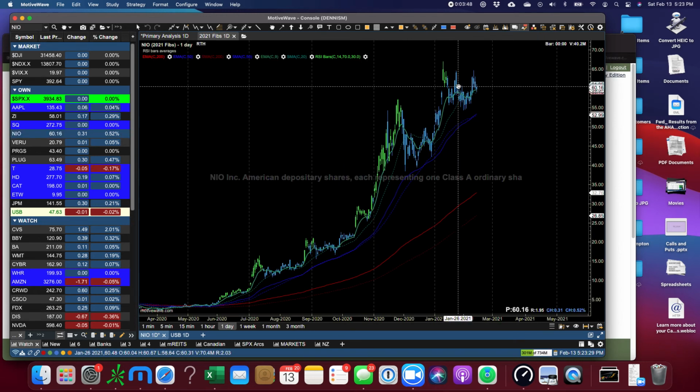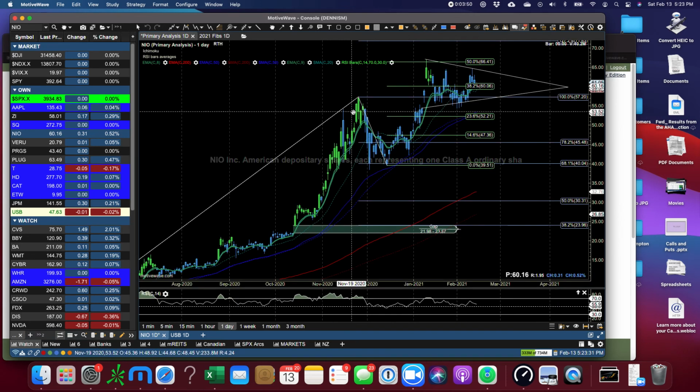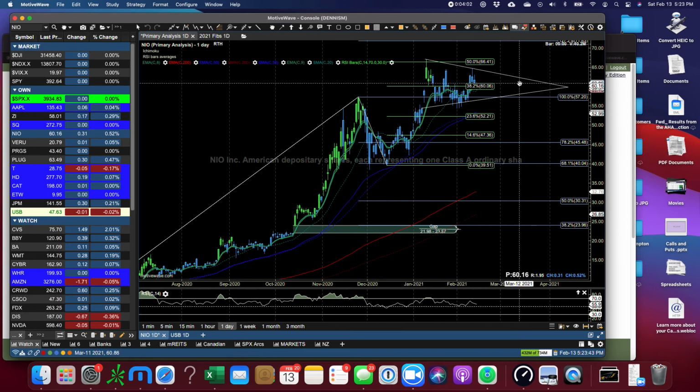NEO has been great for just rolling calls. It's certainly caught in this sort of a wedge that started back in January the 11th. And it may continue to chop within that wedge, but we need to see a break above this point right here, above 64.54, before we want to add any more into NEO. I just keep rolling my shorts forward.